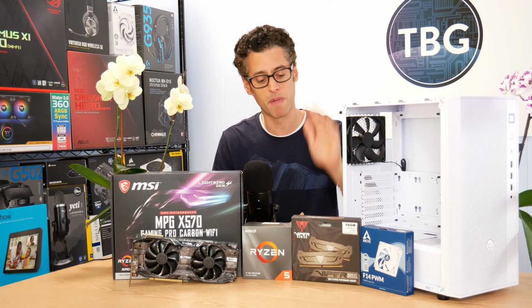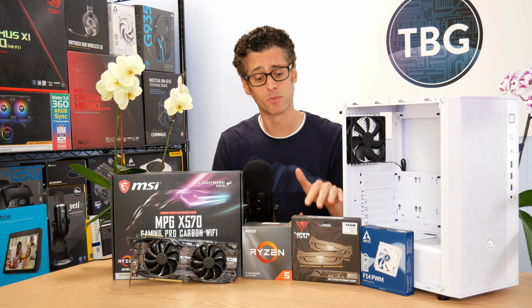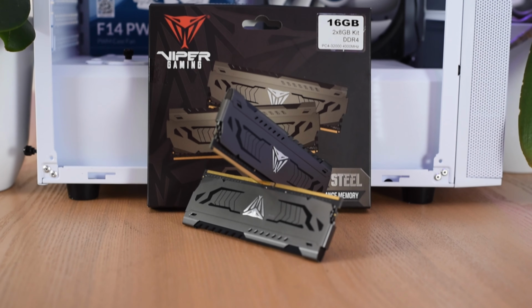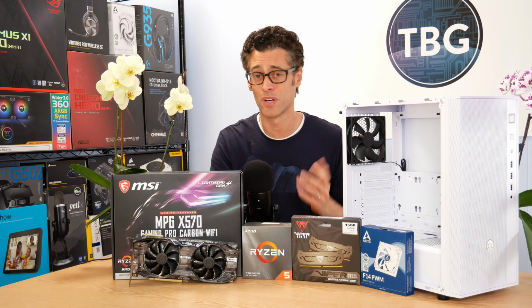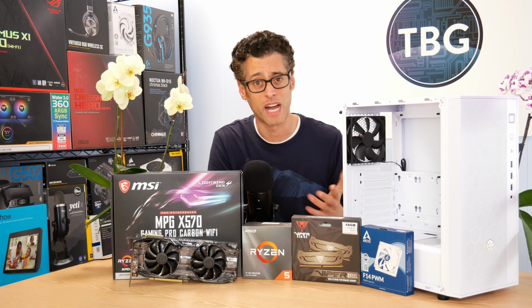Now, in terms of the memory, Patriot is knocking it out of the park with their Viper Steel line. This was launched about 6 months ago, and not only does it offer really great performance, but the price is really, really competitive. Typically around 70 to 75 bucks for a 16 gig kit of DDR4 3200. That's fantastic. You really can't beat that. It's a really great RAM, so I highly recommend it.